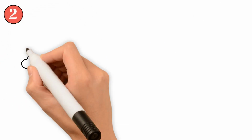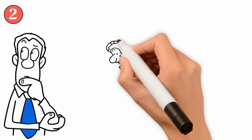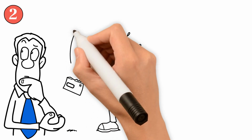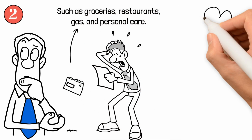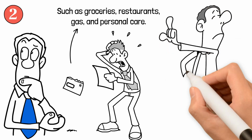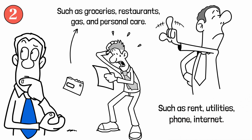The next step is to decide which expense categories you want to use cash for. These are usually the variable expenses that tend to be budget busters, such as groceries, restaurants, gas, and personal care. You don't need a cash envelope for fixed expenses or bills that you pay online or by check, such as rent, utilities, phone, internet.